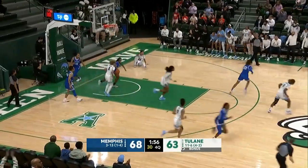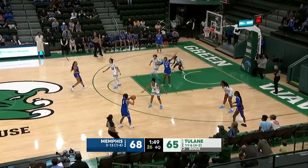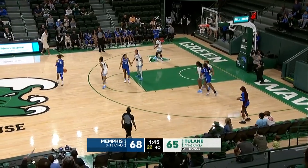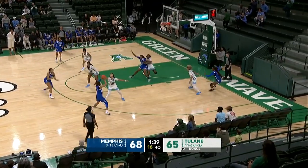How about Pittman? Leans in and scoops it home high off the window. It's a 1-possession game. Pittman has answered the call. Pittman has put in 14. It's down to 3. Closest it's been since 4 minutes into the game.